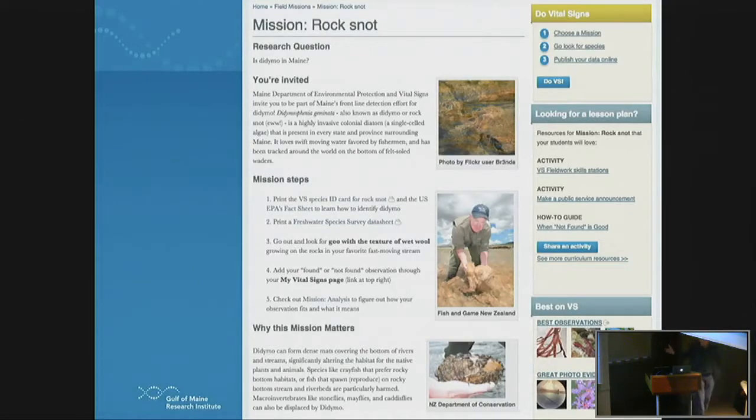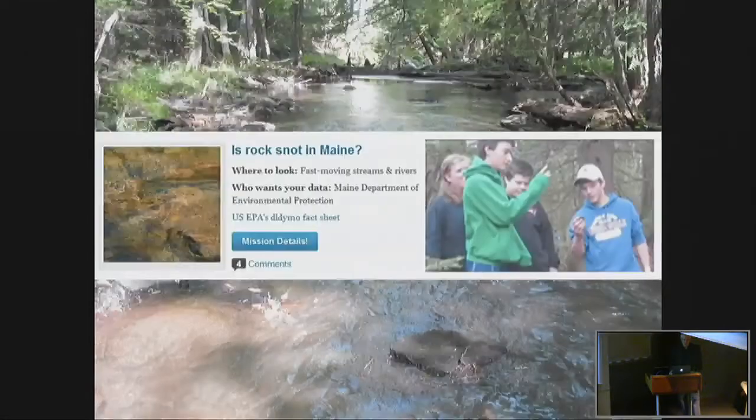In the process of doing this research, this is one of the missions. This is a favorite, rock snot. Going out and looking for this stuff. It's a great thing about doing marine science. There's some really nasty, bizarre stuff out there that people can get their hands dirty in. This is a research mission put up by a researcher and one of the managers, Paul Gregory, at the Maine Department of Environmental Protection. GMRI has worked very closely with Maine DEP and a number of other offices around the state of Maine who are involved in this.